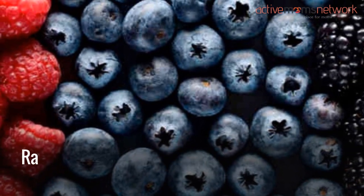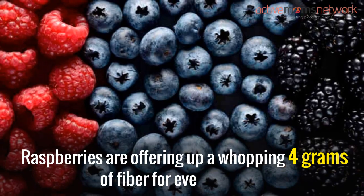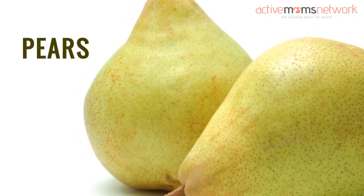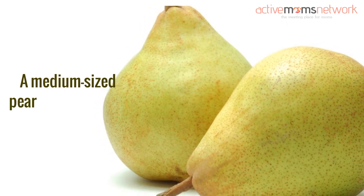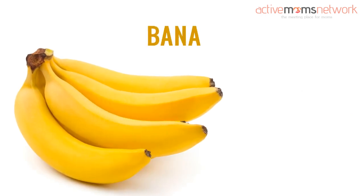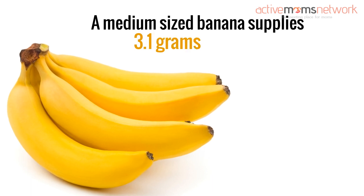Berries. Raspberries offer a whopping 4 grams of fiber for every half cup. Pears. A medium-sized pear, with the skin, provides 5.5 grams of fiber. Banana. A medium-sized banana supplies 3.1 grams of fiber.